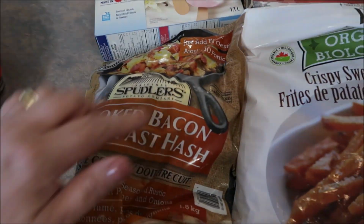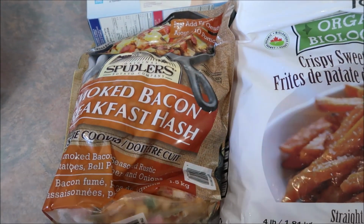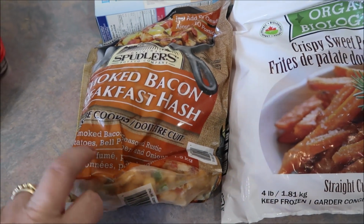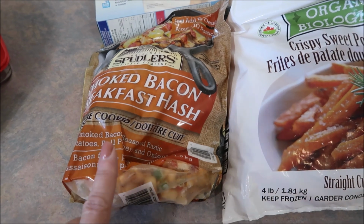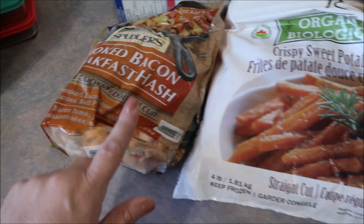The breakfast hash, this is really frozen. You just add eggs. I love having this on the weekends. This was during my really rough time. Sometimes this was the only way that I had dinner on the table. It just worked really well for my husband and me. I always had some for my son that he liked, but I never really made sure we had something. And this was just so quick and easy.